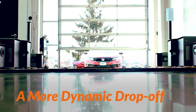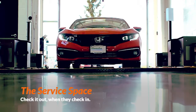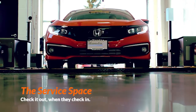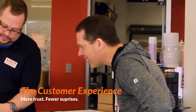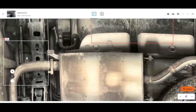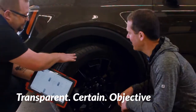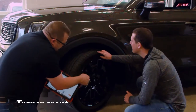What if the vehicle drop-off was more than just a drop-off? What if it were a diagnostic experience? The check-in can be used to show a customer unknown issues. The readout is right there, right then. This enables you to pick up additional business and deliver back a safer and more well-maintained car.